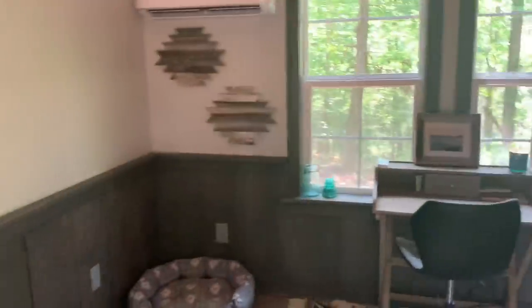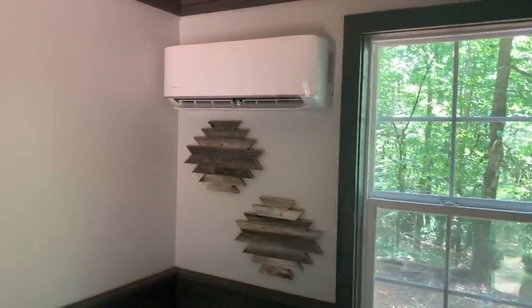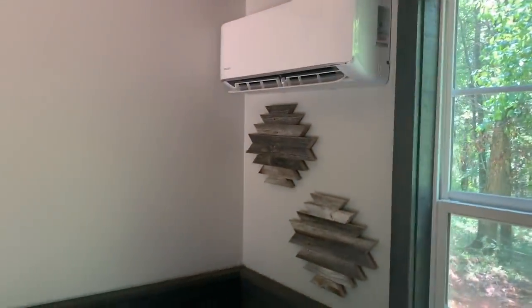Ooh, and it feels good in here because we have AC, a little mini split AC and heat unit. Bonnie, come on, baby. Do you not want to come in? Bonnie, come on, baby. Yeah, Bonnie has a bed. She'll probably lay on the floor though because it's cool. Yeah, so this is it.